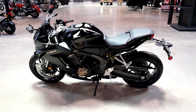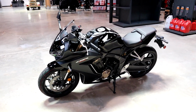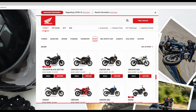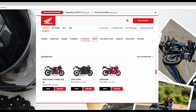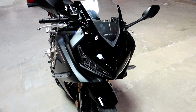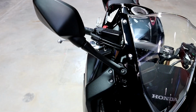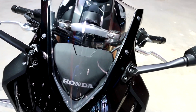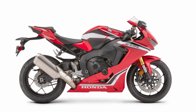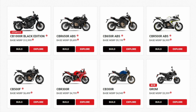Now, where does the CBR650R fit into Honda's current CBR lineup? First up, we have the CBR650R coming in at $9,699, and then right above it, we have to jump into the Super Sport lineup with the CBR600RR that starts at $11,899. But if you want to compare apples to apples, the CBR650R comes standard with ABS, and to get ABS on the 600RR, your price jumps up to $12,899. Then you have the other two Super Sport models, the CBR1000RR and RR-R models that range from $16,499 all the way up to $28,500.